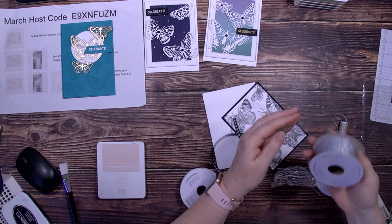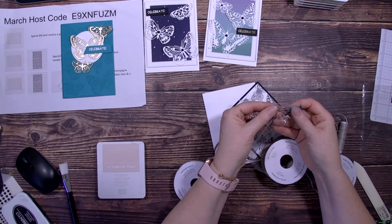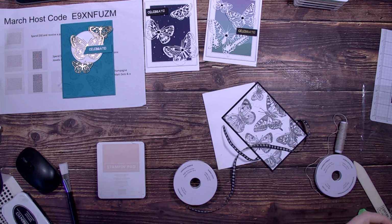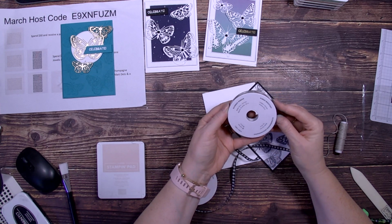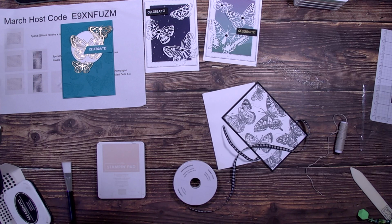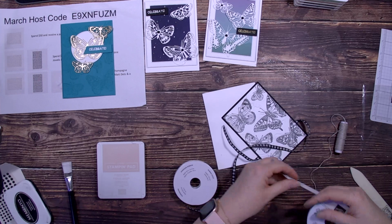Some of this one, which is the metallic mesh ribbon. This is really cool. I love the mesh ribbon. I think it's still current in the annual catalogue. I think. And then there's the shimmer ribbon. How about I have a quick look, hey? Ribbon and white twine. Well, I was thinking the gingham ribbon. I could do a bit of silver with it.